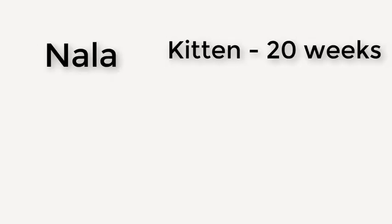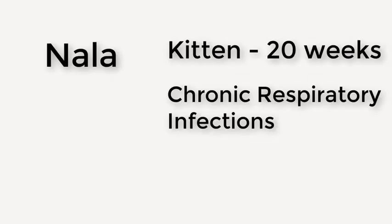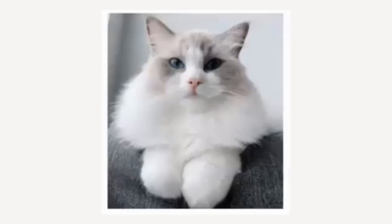Nala is a 20-week-old ragdoll kitten who presented with a history of chronic upper respiratory signs and sneezing. She was from a breeder and has had some signs ever since the owner had her. A course of antibiotics helped with the clinical signs, but they never resolved.